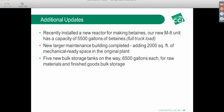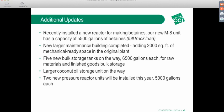We've put in, or we're about to put in, 5 new bulk storage tanks on the way, 6,500 gallons each for raw materials and finished goods bulk storage. We've got a larger coconut oil storage unit on the way. And we've got 2 new pressure reactor units that will be installed by the end of the second quarter this year. They're each 5,000 gallons. We'll be able to make sultaines, betaines, our Cololipid C in there, and our Sugarnate 160 in there. So a lot of equipment going into our plant to increase our capacity and reduce our lead time.